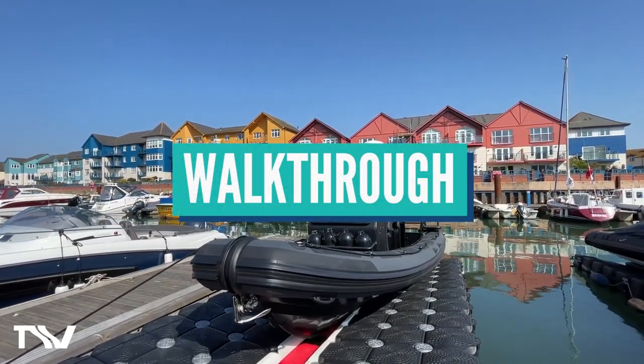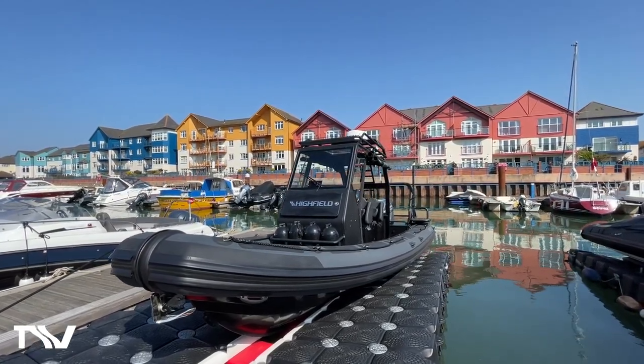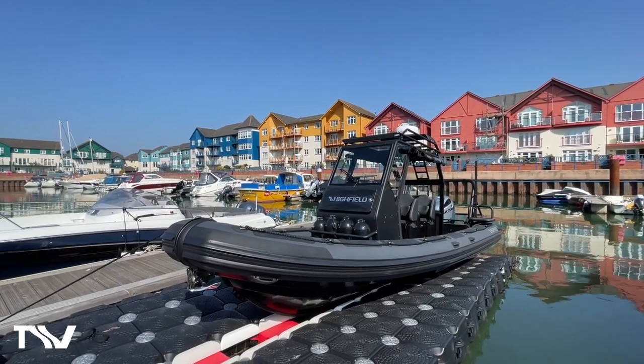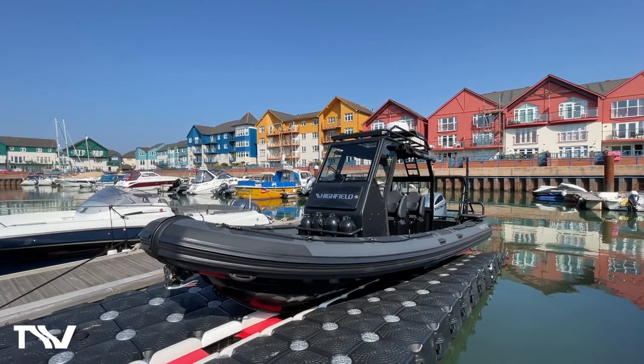So here she is. First thing to say is, why did we conceive this boat? Why did we introduce this boat to the market? Well, the market, particularly the rib market, is in a constant state of evolution and change and adaptation.